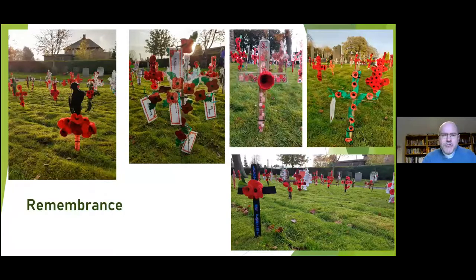This was a remembrance across the graveyard. Again, something that we could do outside, engaging the local primary schools, two local primary schools and members of the congregation. On the 75th anniversary, we erected 75 crosses through our grounds, all made by children in classes or by individuals in the church. And this was up for a month, again, encouraging many people to come and walk around the graveyard, engage with the space. And it was really quite a stunning display.